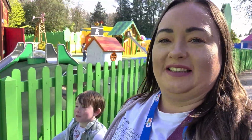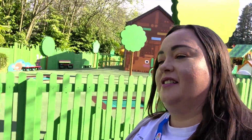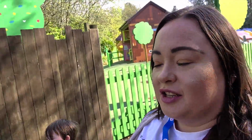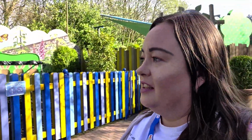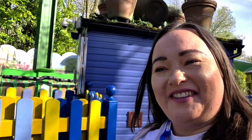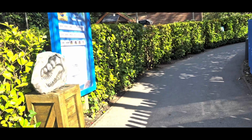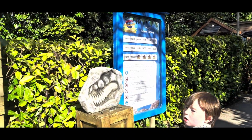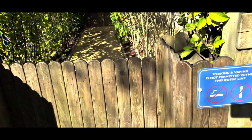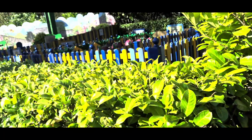We're just seeing what time Andy's on, so we know when to go and see him. I know First Hotel's on at 10, so I'm guessing Andy will be half 10. If we do everything now, then when everything does open and it gets busier, it doesn't matter because we've done everything. Dougie's Park, Peter Rabbit, then Andy. 10 o'clock is the first show. So if we wait here, I'm sure they'll let us in very soon.